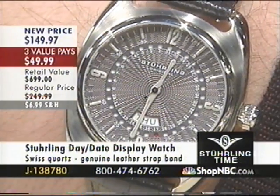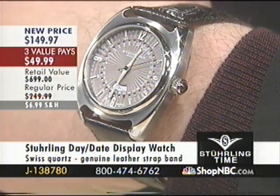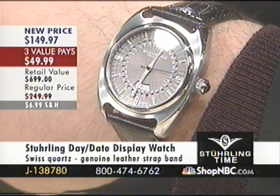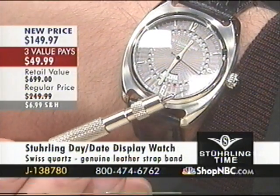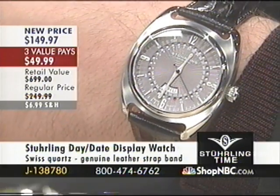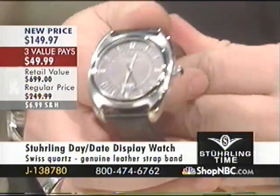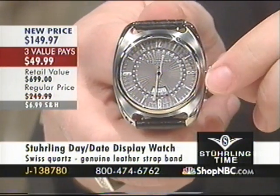All of these are just literally stunning. There you have the cabochon on the crown as well. These all have different cabochons. The one that has the blued indices actually has a blue cabochon on it. You've got your day aperture right here, and that little red dot there, and I'm actually going to take this off my wrist. We can hold this shot, though, please. And I'm going to demonstrate to you how that disc works. Thank you, Jim. I appreciate you doing that, because that's the best way to actually see how this works.